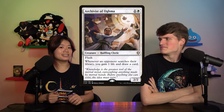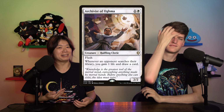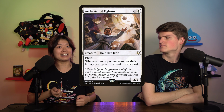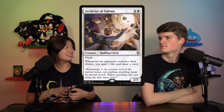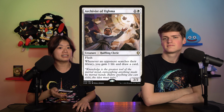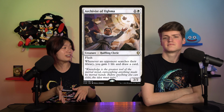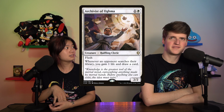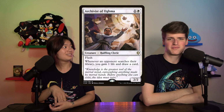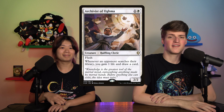I actually really like this too because it scales better to lower power games. I had one game once where Opposition Agent was played against Terramorphic Expanse because there weren't any other searches in the game. And so, you don't want to search for that. But with Archivist, if you're just searching for a land, you're still getting that draw, regardless of whether it's Demonic Tutor or Terramorphic. Yeah, because flashing in an Opposition Agent to stop a fetch land, that's pretty whatever. But flashing in an Archivist, I'll take a card. Yeah, I'd rather just have a card.